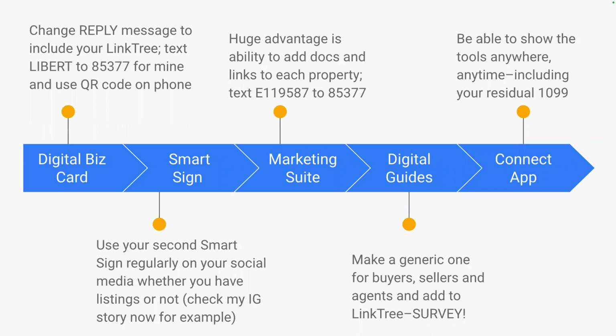If you scroll down in the information on that property, it's going to say documents and links. And what's going to be in those documents and links, my friends?